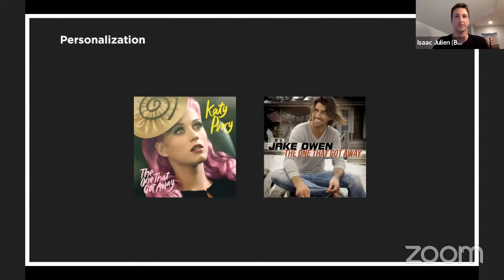Here we have two songs with the same name, The One That Got Away by Katy Perry, who's a pop artist, and then by Jake Owen, who is a country music artist. So two people could ask to hear this song and say the same name, but expect different results. And looking at our data set, both of these are pretty similar in popularity. The Katy Perry version is a little more popular. So if we know nothing about a user, we should probably play that version. But if we know they really like country music, maybe the Jake Owen version is a better bet.